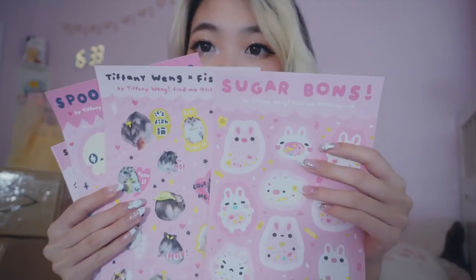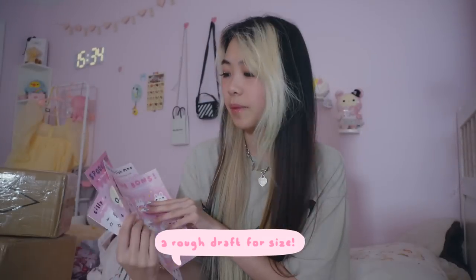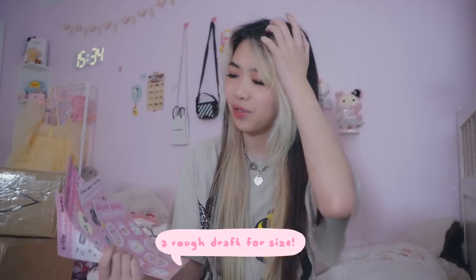Literally so excited because these have my Halloween stickers. I grabbed these to double check because I printed these out. I have a new method for doing my stickers now where I print out my designs on my colored printer so I can see what they are going to look like size-wise when they get printed, because I'm really bad at gauging sizes for some reason. So this way I'm able to imagine what they're going to look like.